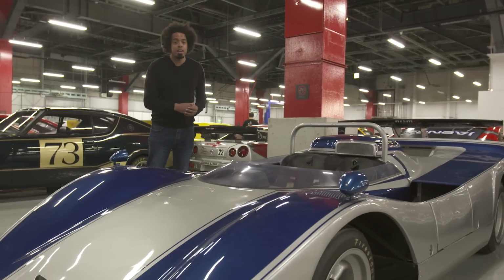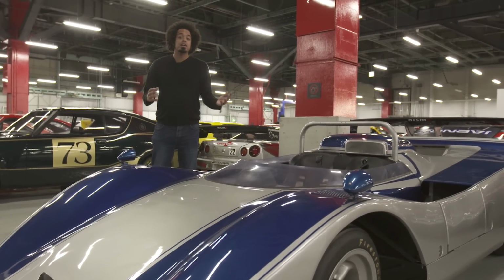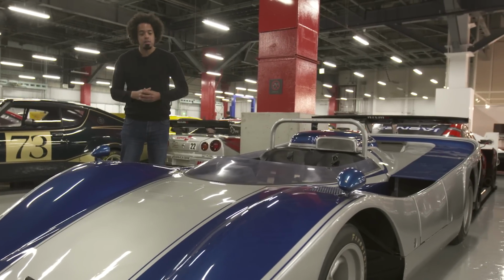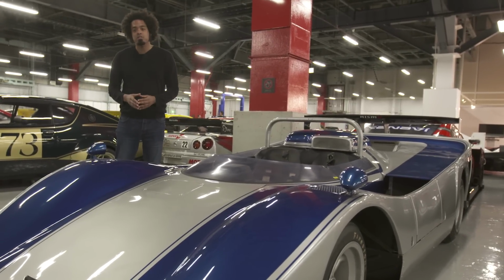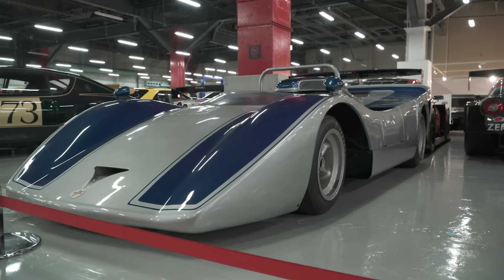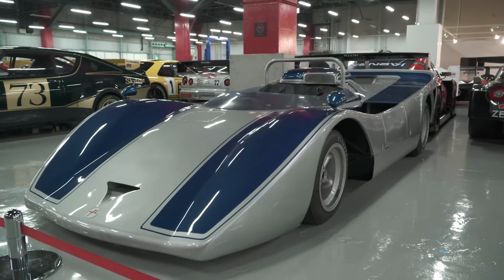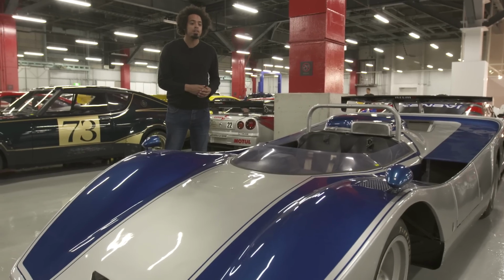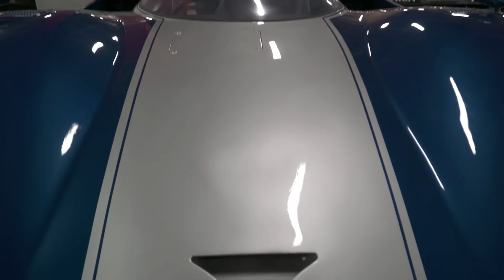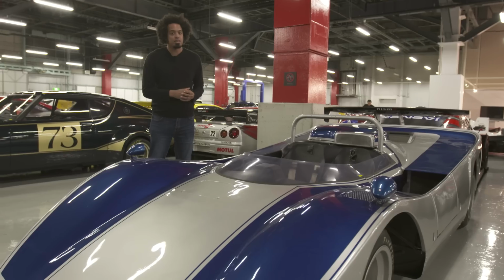Nissan has a great history in motor racing, particularly in sports car racing, and that's embodied by this beautiful car in front of me, the Nissan R383, designed specifically for the 1970 Japanese Grand Prix, which at the time ran to Group 7 sports car racing regulations. Except the Japanese Grand Prix in 1970 never took place, meaning this great car never took to the track.